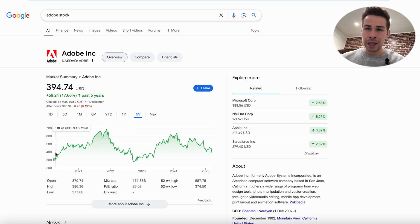Now, if you look at where the stock was 5 years ago, we're actually getting quite close to the COVID lows, and if we look since that time frame, the stock's only up around about 23%, somewhere in that sort of range during that time period. So it's not even performed that well, even if you got towards the bottom of this COVID drop.